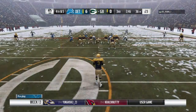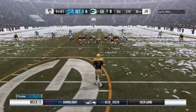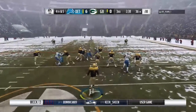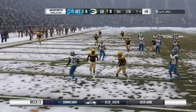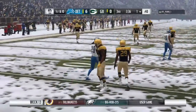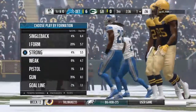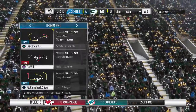Here's Jordan Berry now as he's on to punt for Green Bay. And no return on this one as the fair catch is signaled for and taken. No return, but it goes down as just a punt of 31 yards. And the Lions are going to take over with a long field ahead and a 1st and 10.